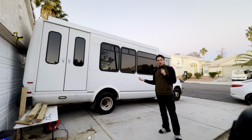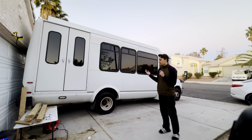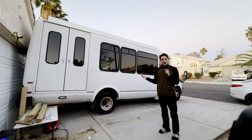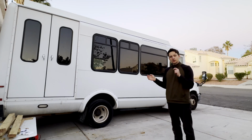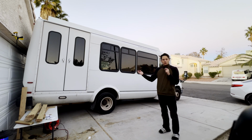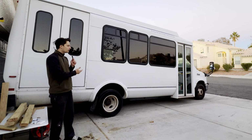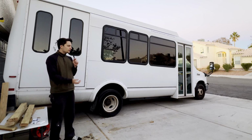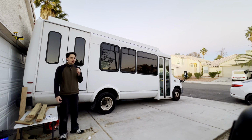So why a shuttle bus over a van or a schoolie? Because a shuttle bus is a lot bigger. It's about 8 feet wide, whereas a normal van is about 6.5 feet wide, and the whole length of it is 24 feet. If you don't know, in most places an oversized vehicle is 25 feet or over. So this is just below an oversized vehicle, so you're allowed to park on normal residential streets without permits or anything like that. Also, because it's a 2015, it is super clean and super new. That's also why I went with something like this rather than an older 2005 or 2010. Those are a lot cheaper. However, they're in a lot worse condition, and this one looked really, really nice when I bought it.